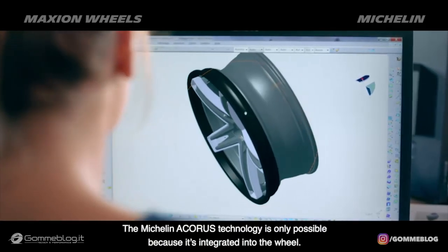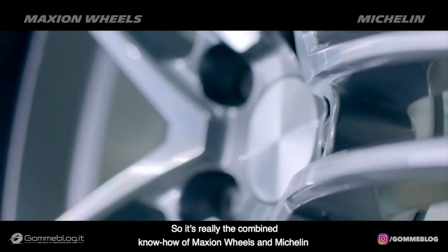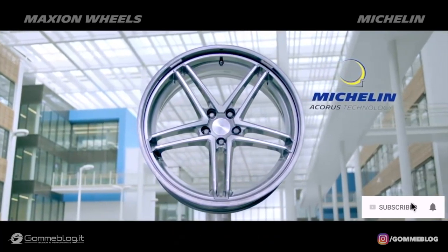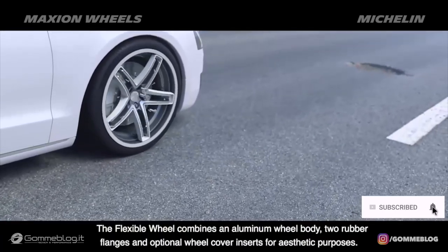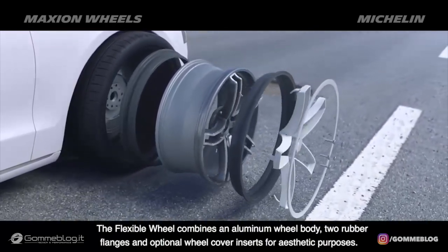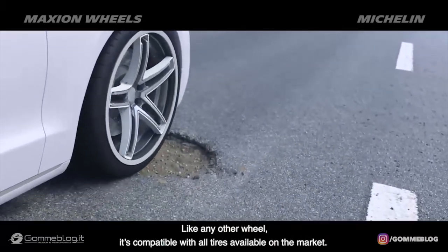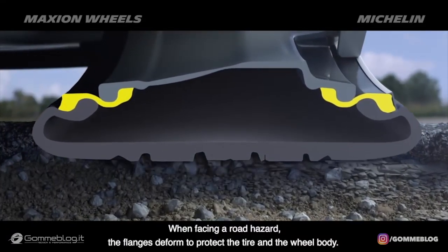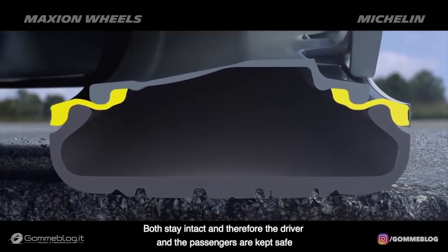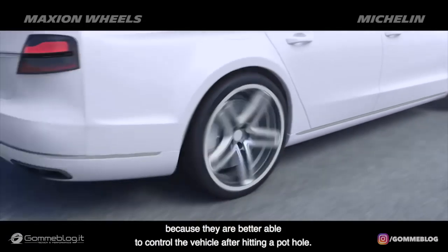Michelin ACORUS technology is only possible because it's integrated with the wheel. And it's really the combined know-how of Maxion Wheels and Michelin that make it possible to bring it to the market. We couldn't have done it alone. The flexible wheel combines an aluminum wheel body, two rubber flanges, and optional wheel cover inserts for aesthetic purposes. Like any other wheel, it's compatible with all tires available on the market. When facing a road hazard, the flanges deform to protect the tire and the wheel body. Both stay intact, and therefore the driver and the passengers are kept safe because they are better able to control the vehicle after hitting a pothole.